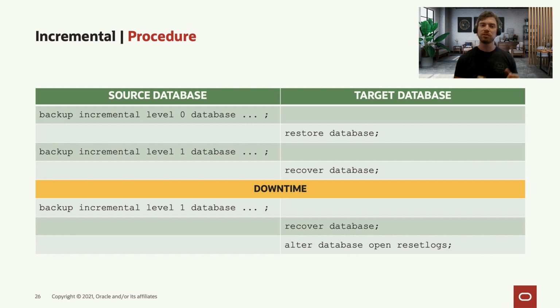So now, seeing this process in a timeline, let's see how it works. Again, first you take the incremental level 0 database backup on the source database, you move it to the target environment and you restore it on the target database. Then, as I said, you keep taking the incremental level 1 database backups, move them to the target and recover the database on the target environment. You do this in a loop fashion until you have your downtime.